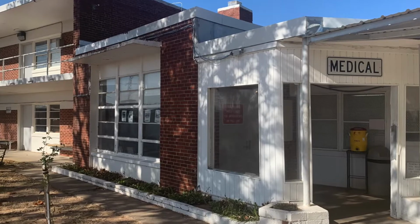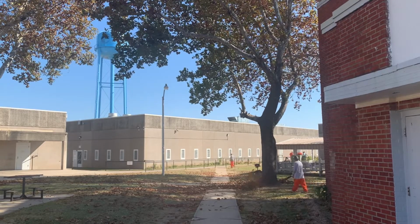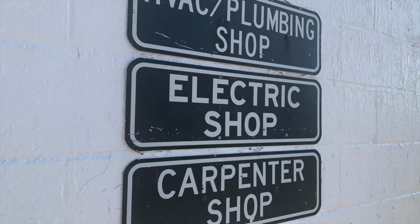The buildings that have been added, units 2 and 3, those were prefab buildings that were brought in. The property and laundry building, the maintenance building and the kitchen are new. Everything else was original to the grounds.